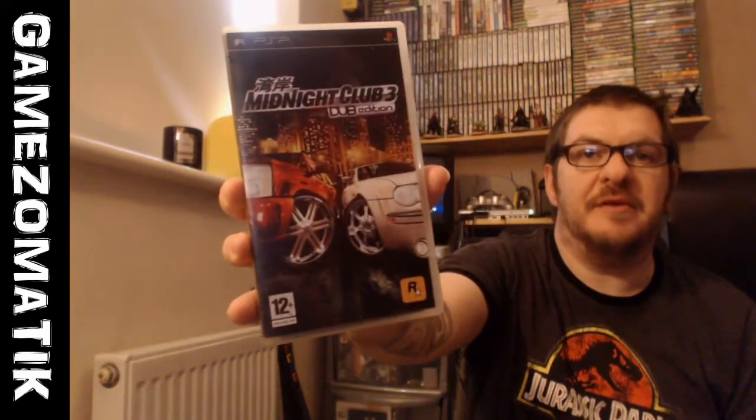We have got some driving games. We've got Midnight Club 3 Dub Edition. I think I picked this up for 50p in a charity shop. To be quite honest, I haven't played it yet. I've got loads of driving games, so if you love driving games, there's absolutely tons of them for the PSP.